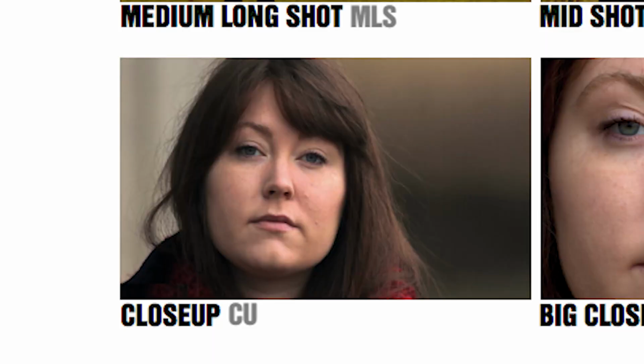As you can see, it's a close-up, so there's no headroom left. At this point, filmmakers don't use headroom, they use head cut. And when you get really close, like big close-up or extreme close-up, it turns into eye room. Just study the close-up reference and you'll be fine.